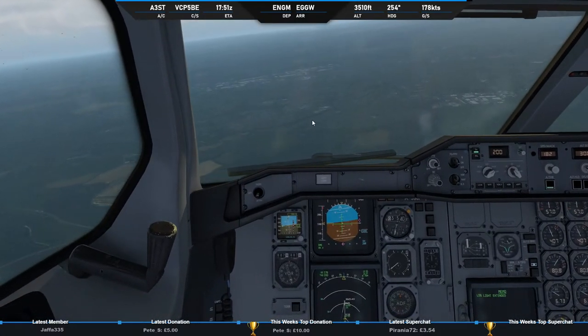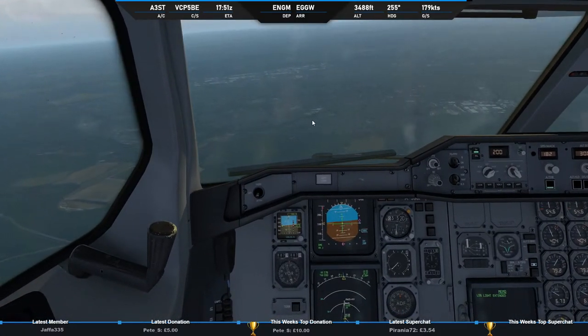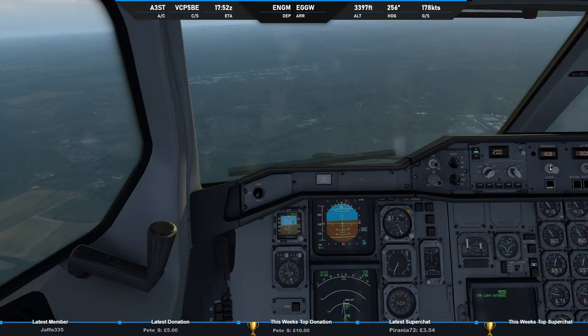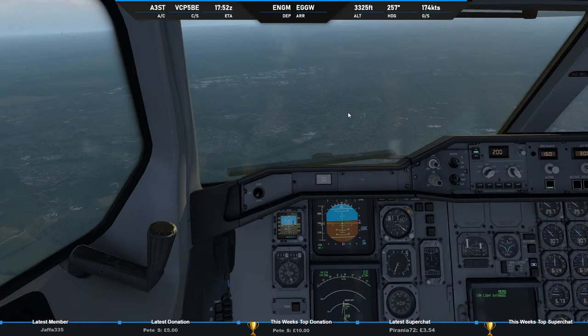Alpaca 5 Bravo Echo, fully established ILS 25. Alpaca 5 Bravo Echo, speed 160 knots or greater until 4 DME. 160 knots or greater until 4, Alpaca 5 Bravo Echo.